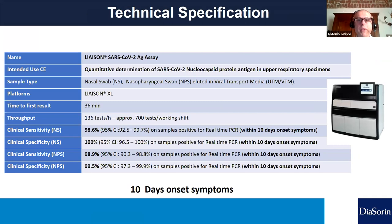Okay, Massimo, thank you for the floor. Now we will see some technical specifications so that you understand the steps and the characteristics of the assay. Partially it was already introduced by Massimo. We are talking about a CLIA assay for the quantitative determination of SARS-CoV-2 nucleocapsid protein antigen in upper respiratory specimens. The sample types are nasal swab and nasopharyngeal swab eluted in viral transport media, UTM and VTM. So at the moment there are two types of collection: dry nasal swab and nasopharyngeal swab eluted in transport media. The platform at the moment is the LIAISON XL, our top gamma instrument, and in the near future it will also be extended to the rest of the LIAISON family.